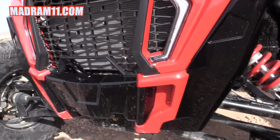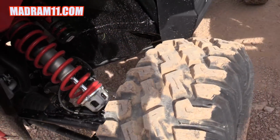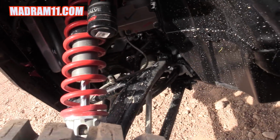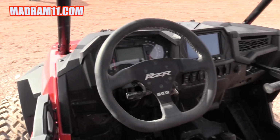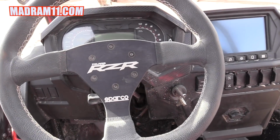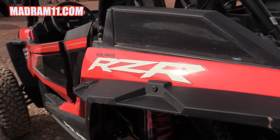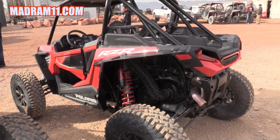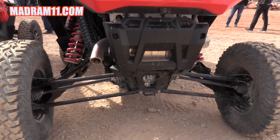Huge front fascia, bigger A-arms, bigger axles, steering rack, front diff, redesigned cockpit. It's pretty awesome. Bigger radius rods, 72 inches wide.